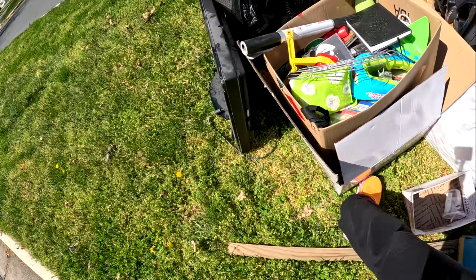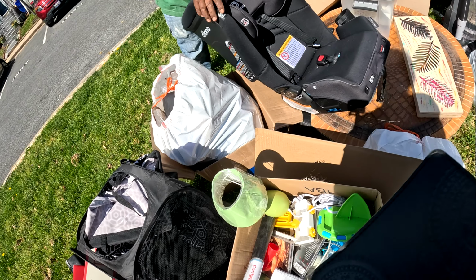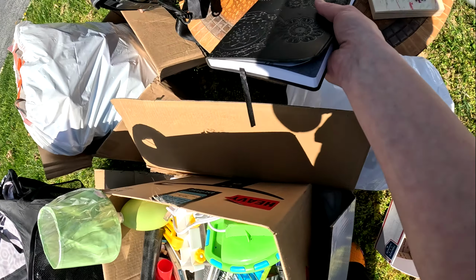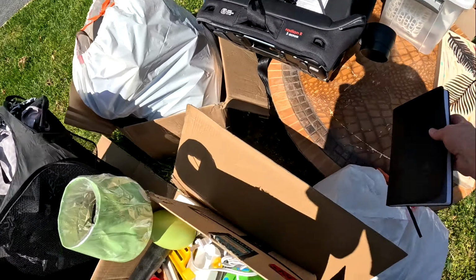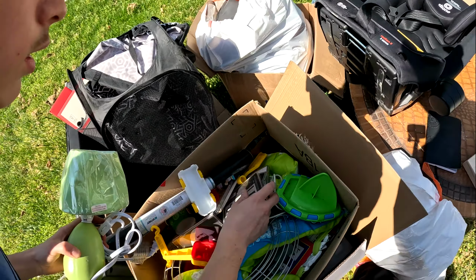Ouch. That's a baby seat. That is good. You have to look at the expiration date. There should be a date on it. Let me look. Alex, look for an expiration date on the baby seat and tell him if it's good or not.